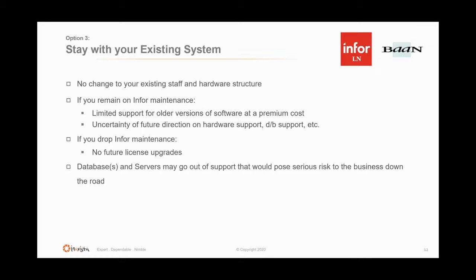By standing still, you're really not taking advantage of emerging technology or new functionality or even new industry-specific best practices. Although the limitations of your current systems may have survived for some time, you will eventually reach that breaking point where you simply can't continue with the old system. So it's inevitable that end of support is going to drive some change for you. If you're still running a legacy Baan or LN system, you'll need to consider upgrading to either the newer version or to another ERP solution at some point. Eventually, Infor will no longer support or certify older versions of the software or the older hardware or even the older databases.